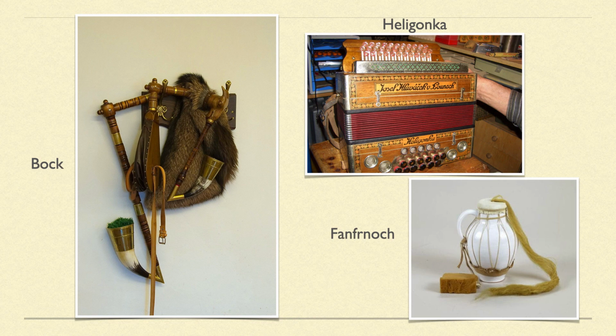Okay, that was the Bach. Okay, the difference between the Heliganka and the styrisha accordion is the Heliganka has an amplified bass part, and that was actually a young Czech man playing, I think, the final countdown on it, and also the Fafrnak, which is a lot like the burchibas.